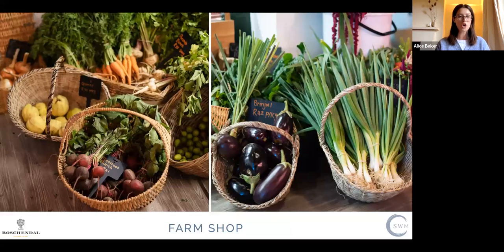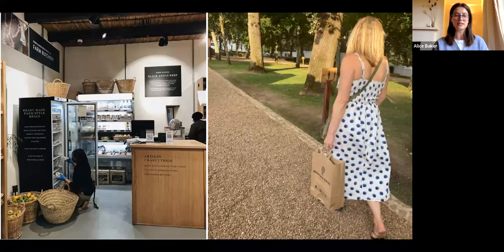So you've got the farm shop, as I said, really lovely for guests to be able to go down and buy their own produce. There's a butcher, there's a baker, there's all the fresh produce down here. We did it one evening. We'd had a long day, and we just went and grabbed a load of produce, took it back to our cottage, and had a lovely dinner, really chilled out in our cottage.